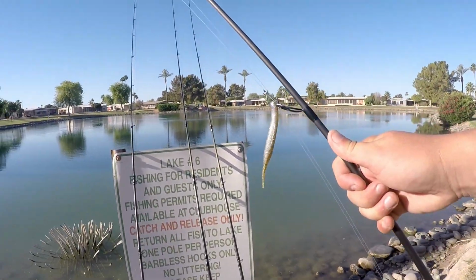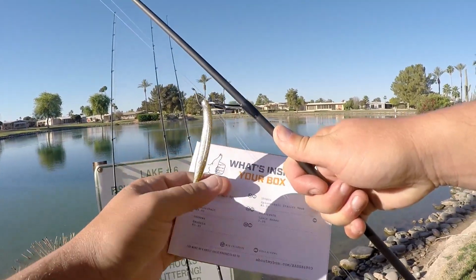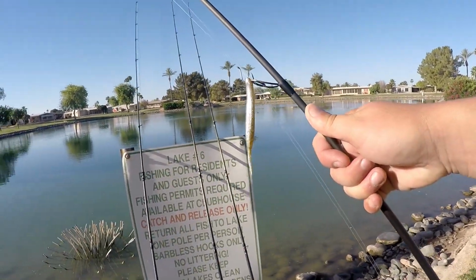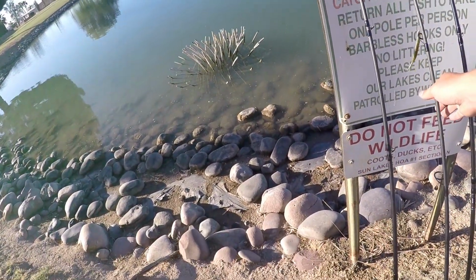And then the last and final bait is gonna be the Big Bite Baits Limit Maker. It's a little drop shot bait, gold on top, silver on the bottom. And we will be using that as it gets a little hotter in the day.